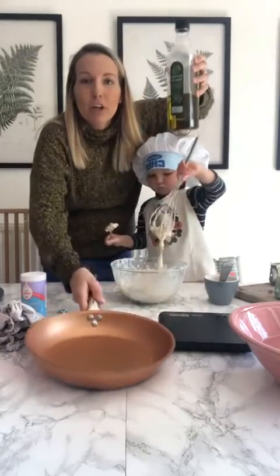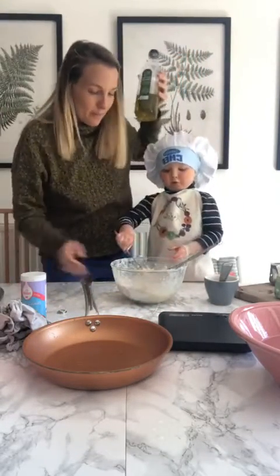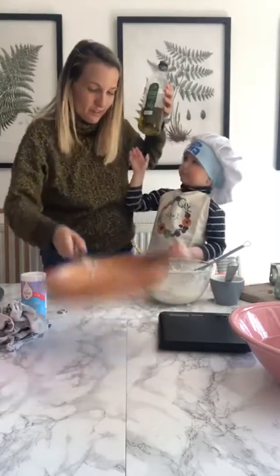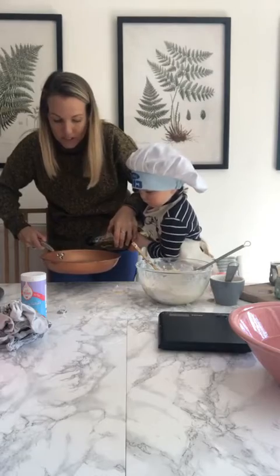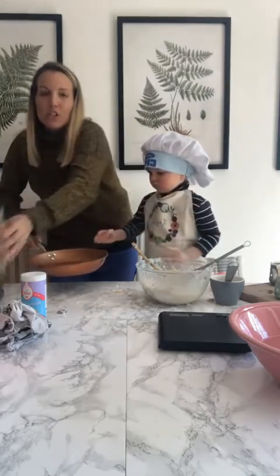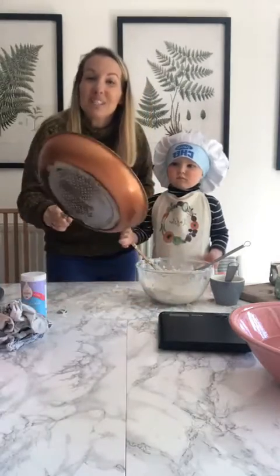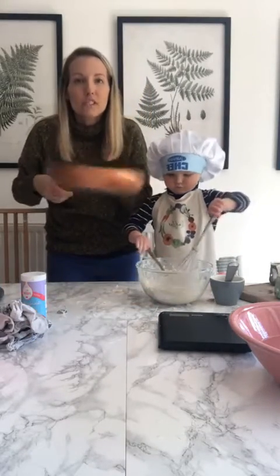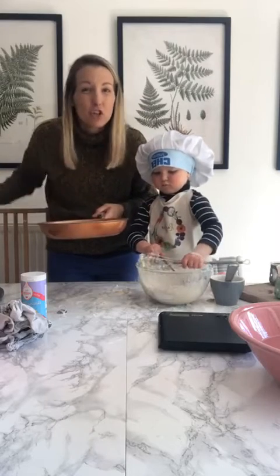okay, and I'm going to just put a drop of olive oil in. Now, you don't need to use a lot of olive oil. It's normally just what I do, I mean that's a huge amount that Ash just poured in there, but what I normally do is I'll heat that all up and then I will remove some of the oil so that you're only cooking it with a small amount. You don't need huge amounts.